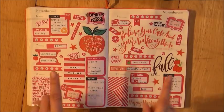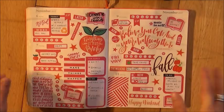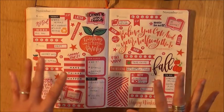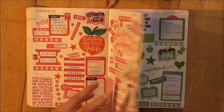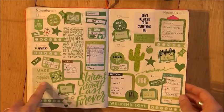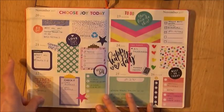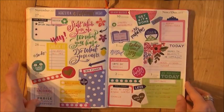It's interesting because orange and yellow are not my favorite colors. If I had to pick, I would go for green, blue, and purple, but I really, really like the orange and yellow spreads. They're some of my favorites because they're so bright and happy. And then there's a green one, which I also really like. And then another colorful one.